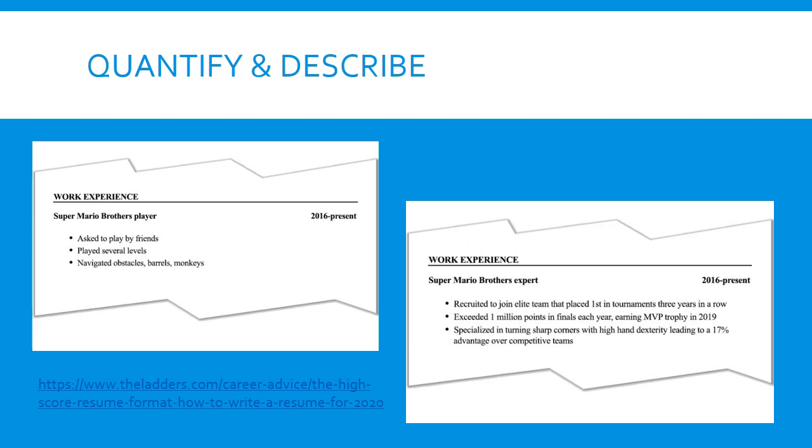This is one of my favorite examples of the importance of quantifying and describing your many amazing skills. We often downplay what we do and how we do it. Let's take a look at this example. Job title, Super Mario Brothers player, and the change to expert. Now, we can't all change our job titles, but if we have spent time volunteering or self-employed, maybe we can beef those up a bit.